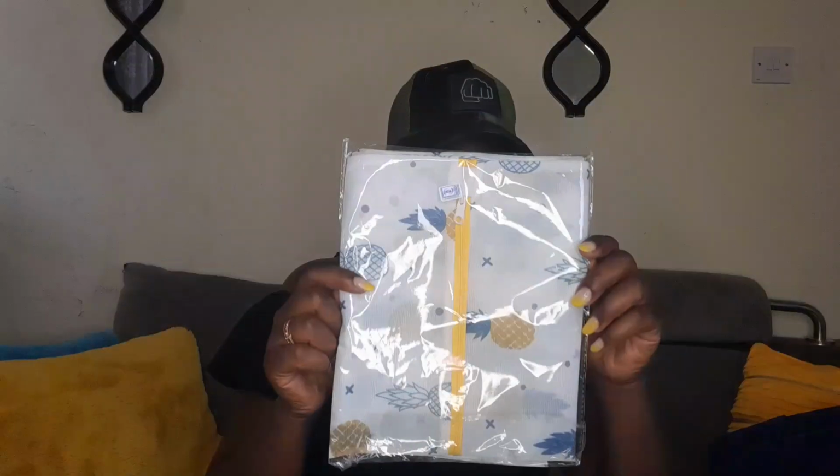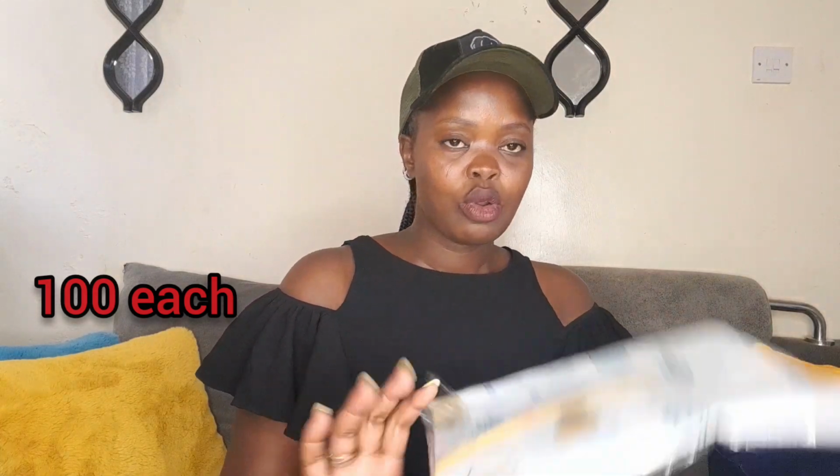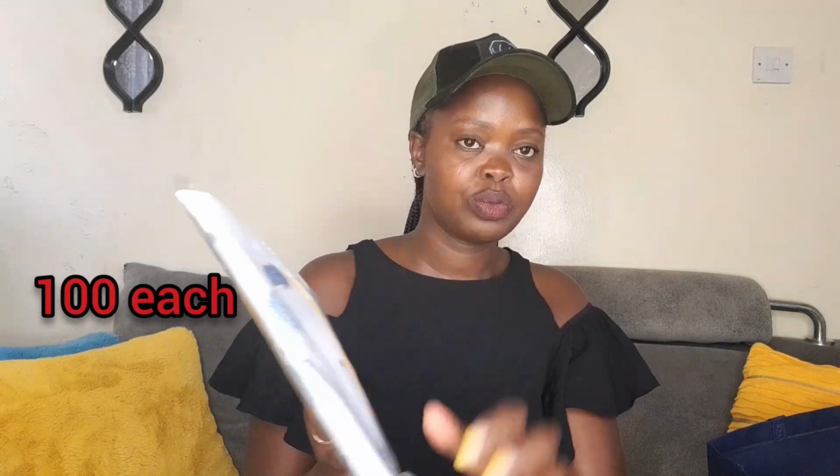The next favorite one I got is this one. I got these washing bags. These are washing bags. Yeah, washer, like socks, handkerchiefs for the machine. You just put them here, so you should not put them directly in the machine. So I got this one, and I got two of them.